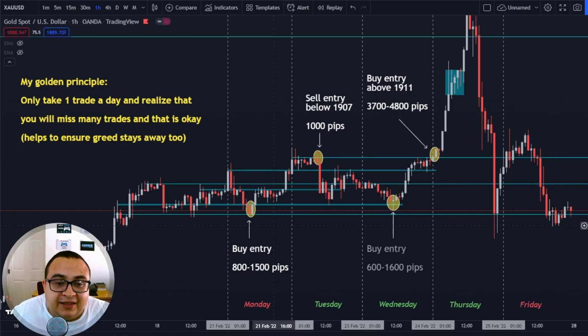The reason I say this range is because the first take profit would have potentially been at this mini key level that we have over here, as we saw this consolidating a little bit, so you might have taken profit there. Otherwise, you'd ride it out all the way to our key level, which we marked up earlier.